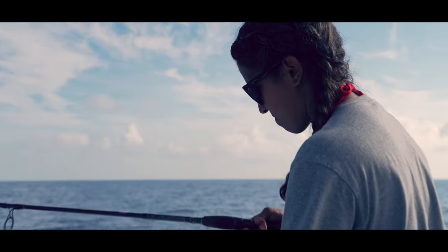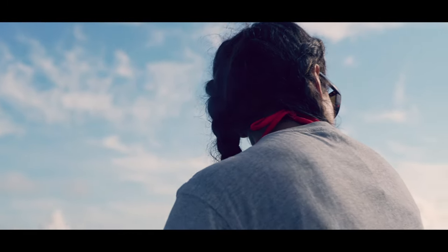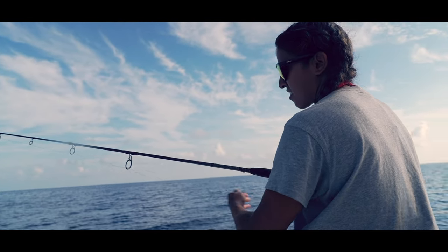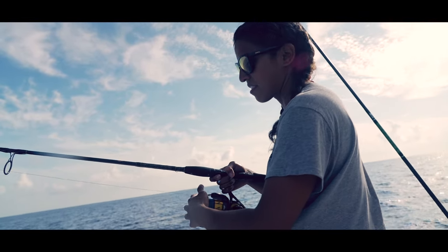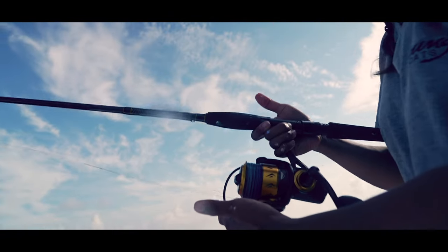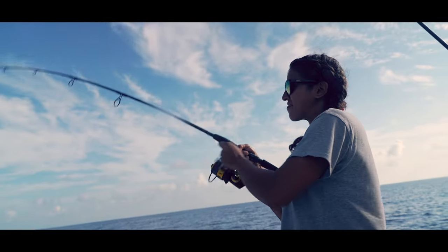Coming up. That was a blackfin though. That was crazy. That eat was weird, right? Yeah, they usually rip it and go. They're usually always darting around. I guess he ate it and went under the boat with it. All right, hold on. Here we go. I'm gonna let him swallow it. There we go.